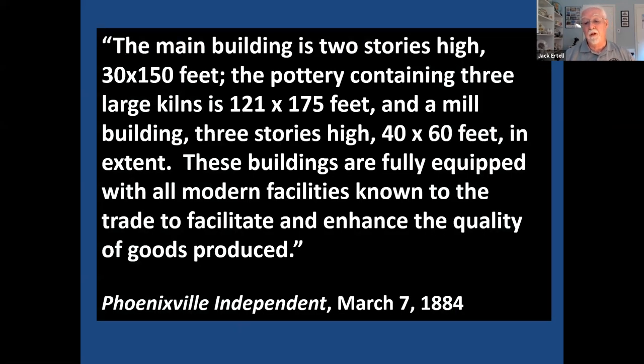So they were initially very successful in their product. This is an excerpt from the local newspaper in 1884. And you get an idea of the size of their building, a two-story building, three kilns, a mill building, additional buildings and facilities. So they were very proud of their product that they made and what they did as a business. They grew fairly rapidly.